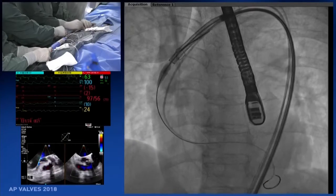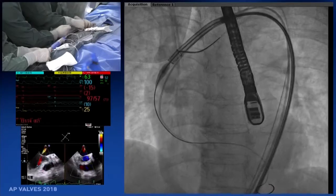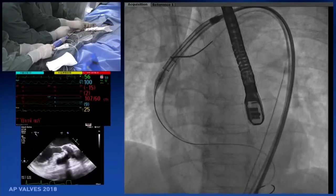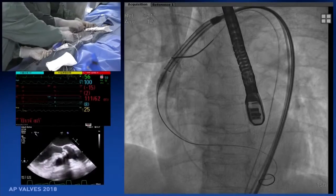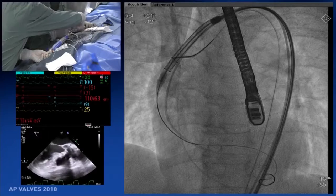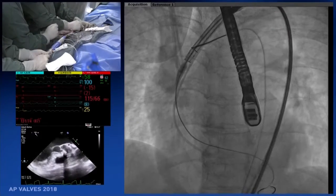I think this is one of the disadvantages of having a longer valve. The point here is that the radial force of the Venus valve is much higher than with the CoreValve, and that's why the capsule is also more stiff.